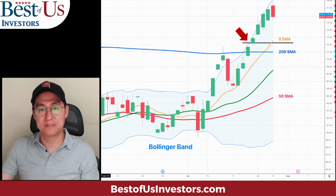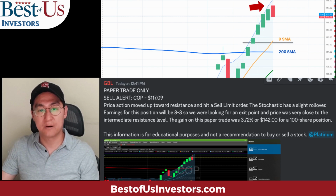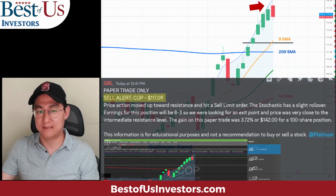Ever since then, the stock has been rising along the Bollinger Band, but then on Thursday, Mark found that the stochastic RSI had a slight rollover and that the earnings were coming up, so he decided to sell the stock at $117.09. So if you were to trade 100 shares and bought and sold when it was mentioned by Mark, you would have made approximately $500 with this trade.